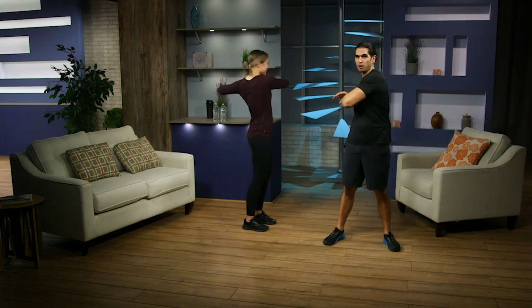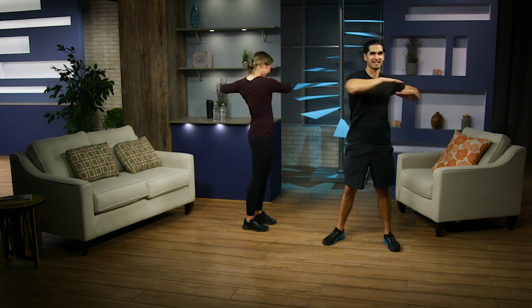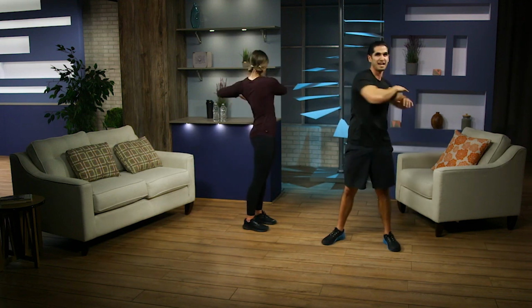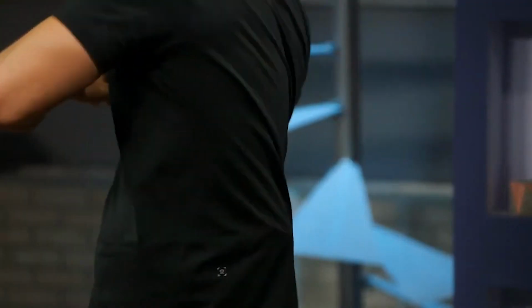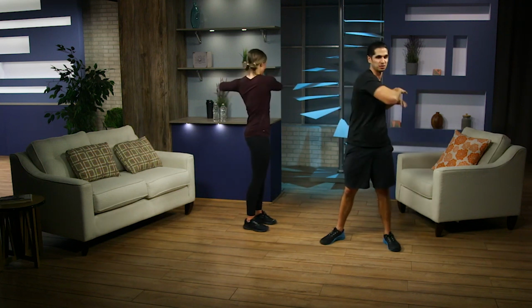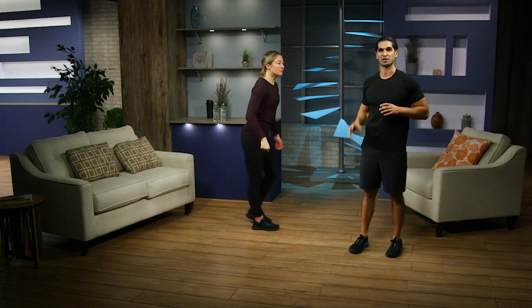So from here, we're gonna keep our glutes tight, our abs are tight here, and I want everybody to rotate as far as they can, left to right, moving that low back, moving the obliques and abdominal muscles through their full range of motion. A couple more times here before we move on to our next exercise. And relax. Great.